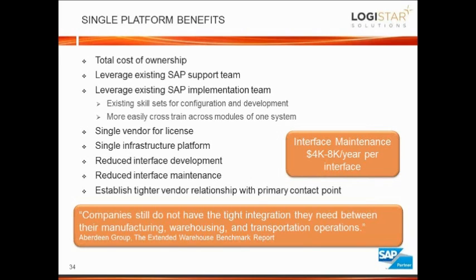Single platform benefits, again, we've talked through a lot of these items. We've got total cost of ownership from having the single platform and integrated system. Existing and long-term support from leveraging your SAP support team, the SAP implementation team, and leveraging existing skill sets, training across multiple modules for long-term support, single vendor for license and infrastructure platform.